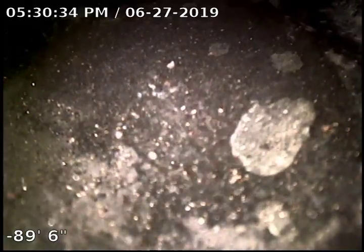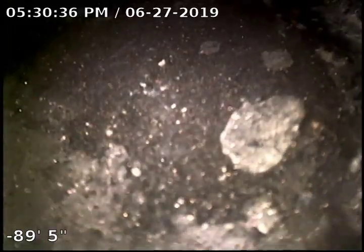I do not believe that this little section right here is clear through. I've actually reached down in with a pair of pliers and poked at it a little bit. And it's nice and hard, so it's hard to say what we've got going on there. Right here's the toilet hole we went down in the basement. Okay.